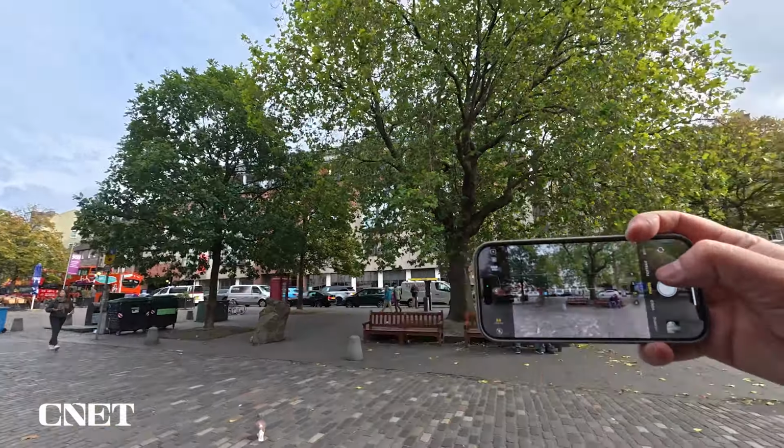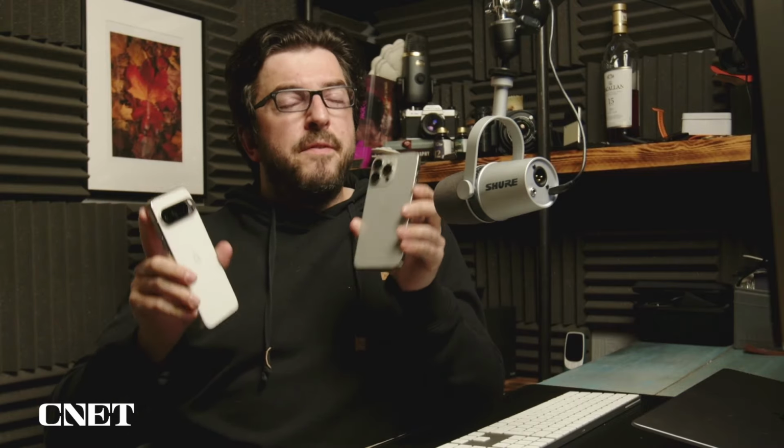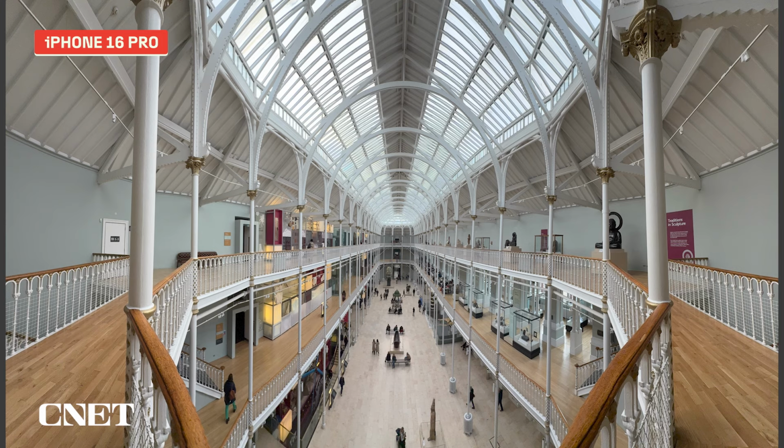So which one actually takes the better photos? Both the iPhone 16 Pro and Pixel 9 Pro XL are flagship phones absolutely at the top of their game. So really, it's no surprise that when it comes to camera performance, there's not a lot to choose between them.